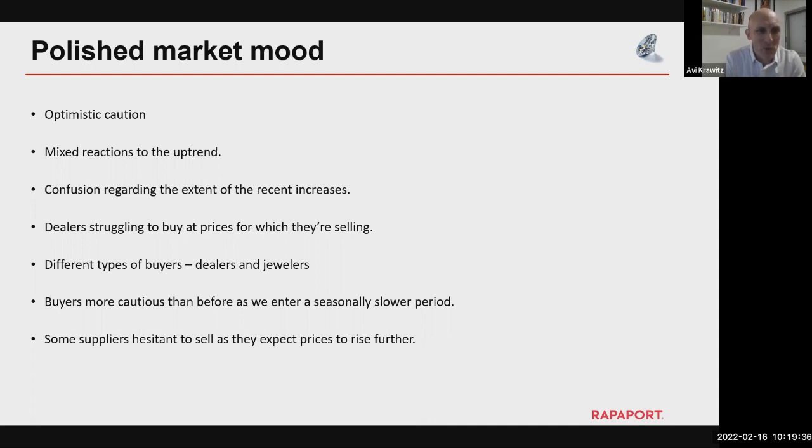People were making offers, and it was really a question of who would move first. And so there's this sort of standoff at the moment between suppliers who don't want to sell at these prices because they expect tomorrow to be higher, and buyers who may need the goods and can't find the goods as well, but are also growing a little cautious because it's becoming a slower period.